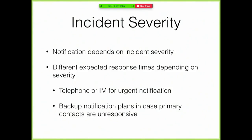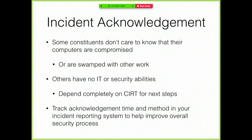This is common. So for instance, defining what notification depends on the severity, of course. Realistically, you would telephone or IM someone important if you have an urgent disaster, like hackers are in there right now stealing all important stuff, and you'd have backups in case the original contact is unresponsive. Some constituents will not answer because they don't want to hear it. They're busy with other work. They don't really think it's their duty to do anything about it.